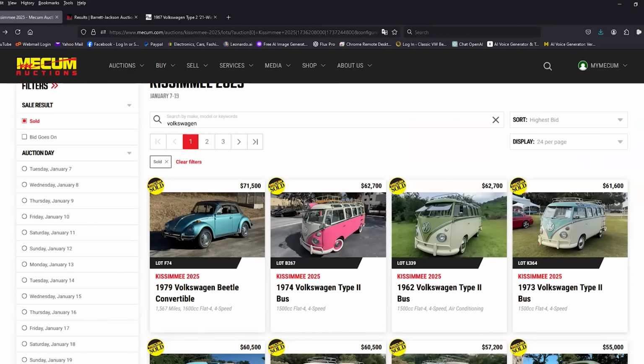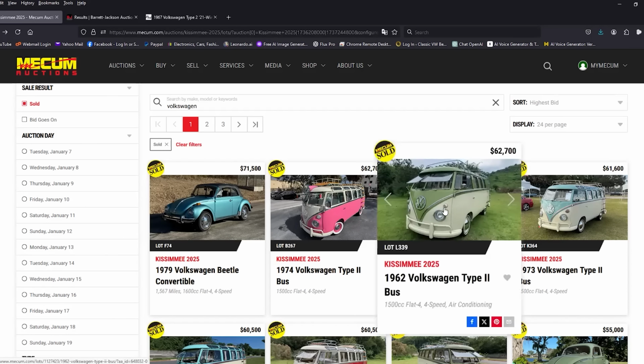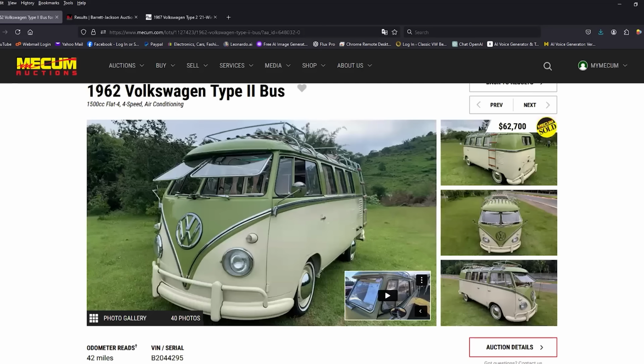But what was the big surprise across the board, even with Barrett-Jackson, were the buses, the Type 2s, right? There's only one that I found that crossed $100,000, but that was not in Mecum, nor in Barrett-Jackson. We saw a few years ago, and I even witnessed myself, maybe 5 or 6 years ago, a '62 bus, kind of like this, but with the rag top and all the windows. When I witnessed that in West Palm Beach, Barrett-Jackson, it went for like $262,000, which was just insane. It's just a nutty, nutty price.